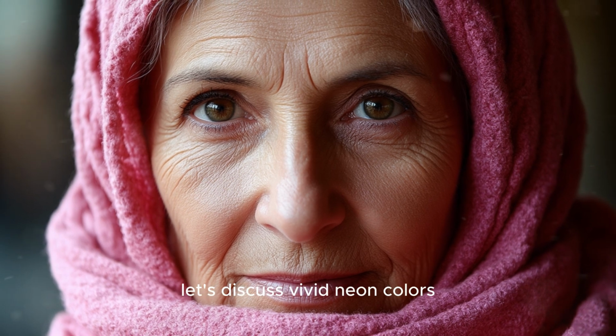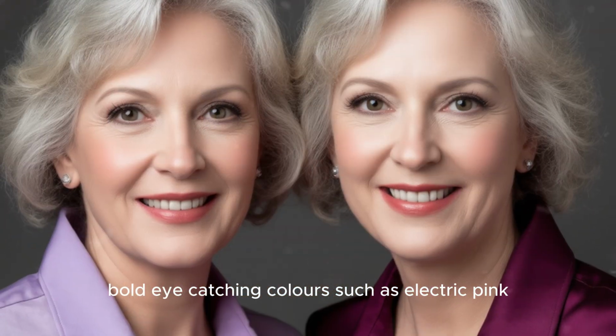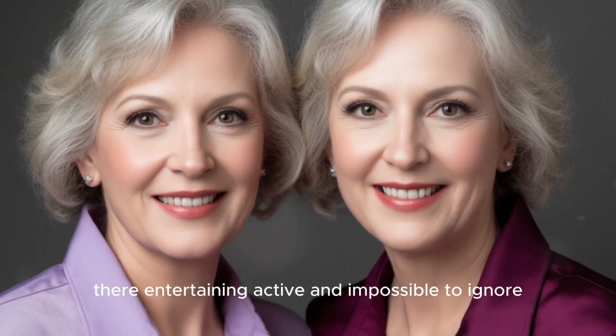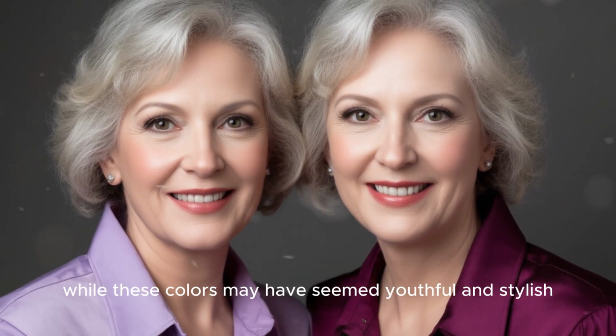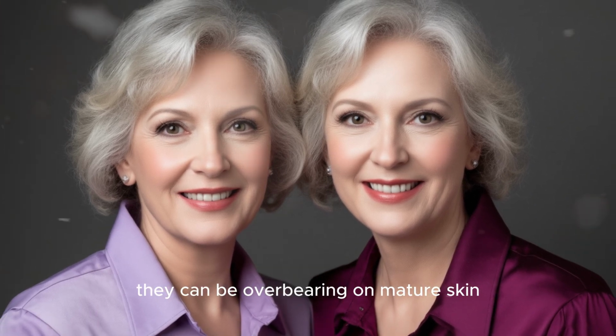Let's discuss vivid neon colors. Bold, eye-catching colors such as electric pink, highlighter yellow, and neon green. They're entertaining, active, and impossible to ignore. But here's the tough bit. While these colors may have seemed youthful and stylish when we were younger, they can be overbearing on mature skin.